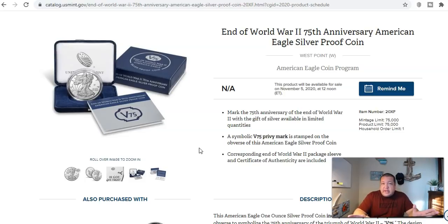I'm not certain that that's going to be the case. It's going to be awfully close to the enhanced reverse Silver Eagle from last year. It was right around like 60, 65 bucks. So let's say $60. If you don't send this out to a grader and get your first strike designation and all that great stuff, you're probably going to be looking at a coin that you could turn around and flip for maybe double within the first week or two.